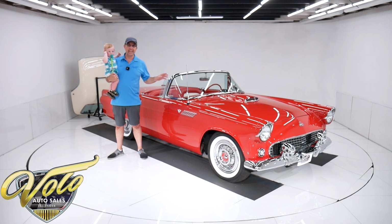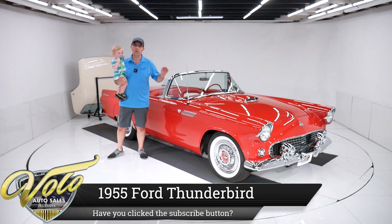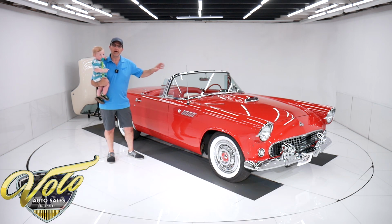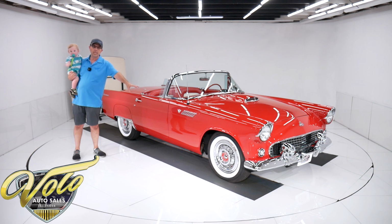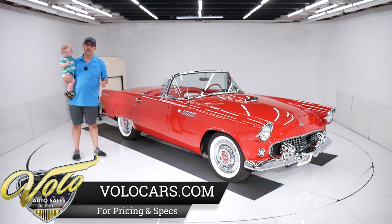We have the 1955 Thunderbird right here. If you haven't noticed, it's bright torch red and white interior. It has power steering, power brakes, power windows, power seat. It has the convertible top. It has the removable hard top. It has wire wheel hubcaps. It has radial white wall tires. And you know what else it has that no 55 T-Bird ever came with? It has air conditioning very neatly installed in the car.